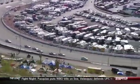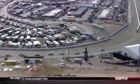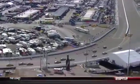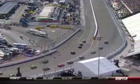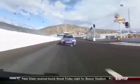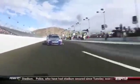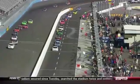Pit road's open, so we're going to find out exactly what everybody is going to do. Could it possibly be the final pit stop, depending on what happens? Technically, we should have one more round of pit stops, unless you want to gamble if we get more cautions. Let's check in on the 18. How about it, Dr. Jerry Punch?